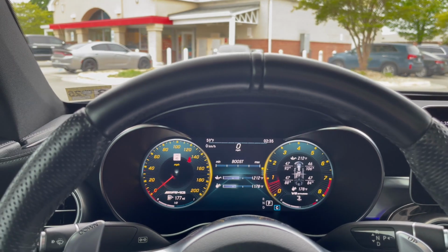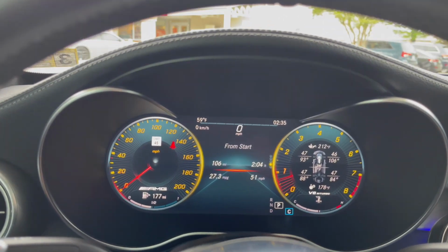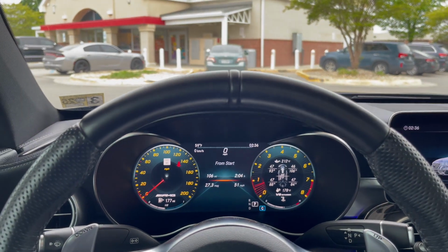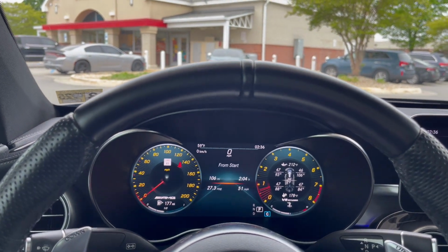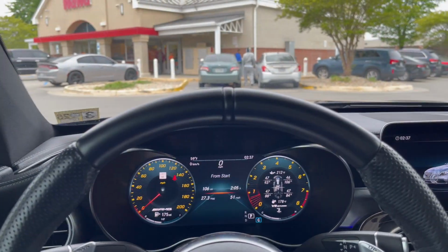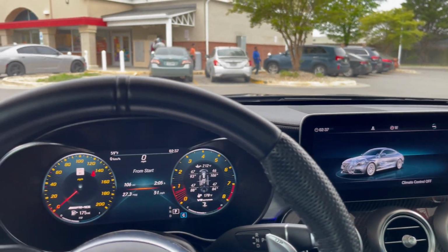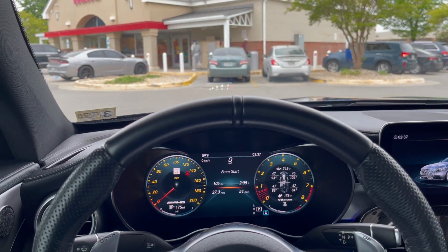All right, guys, well, we have basically made it, so let's go ahead and check the final fuel economy numbers. As you can see, 106 miles and 27.3 miles per gallon, so pretty good fuel economy. Honestly, like I was saying, I thought it'd be a little bit lower, probably in the lower 20s, so pleasantly surprised with that. But overall, guys, very, very happy with the car. A great grand touring car, great daily driver, excellent performance. I'll go ahead and wrap the video up a little bit later as we get home.